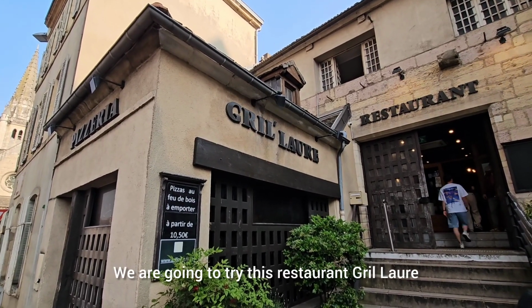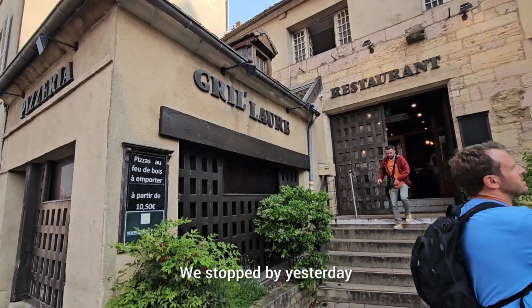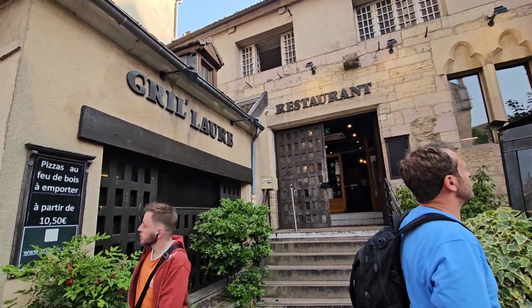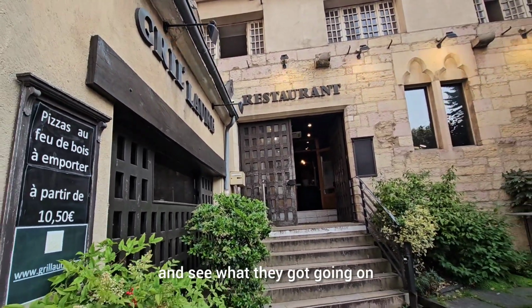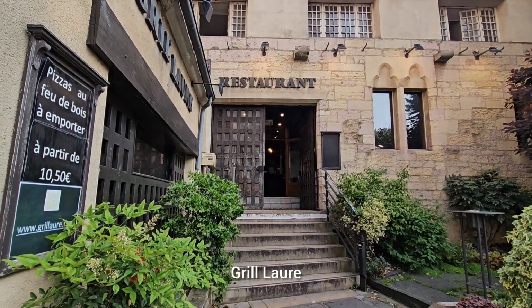We are going to try this restaurant, Grill LaRue. We stopped by yesterday and they were booked up and looked amazing. They were cooking some type of meat on the grill, so I was excited for that. We're about to get up in here and see what they got going on. But I'm excited. Grill LaRue.